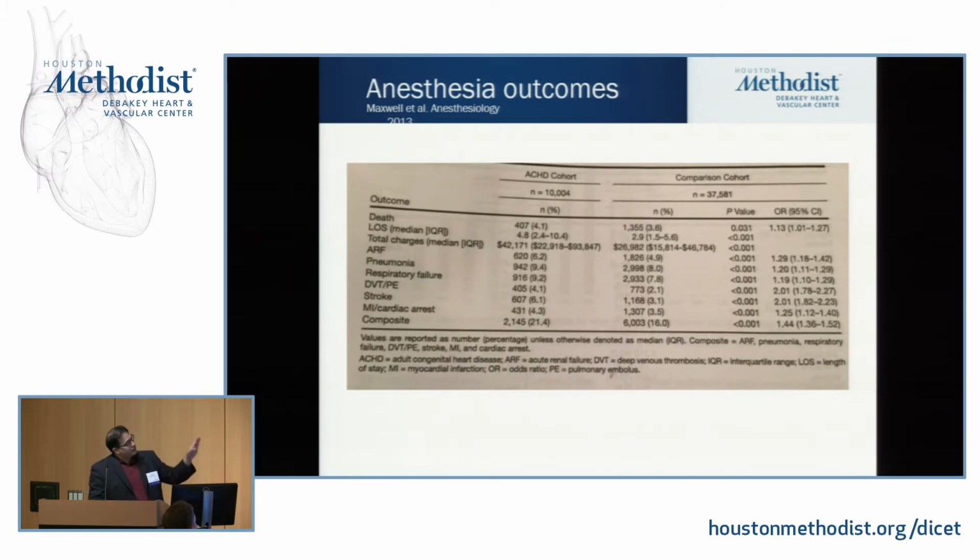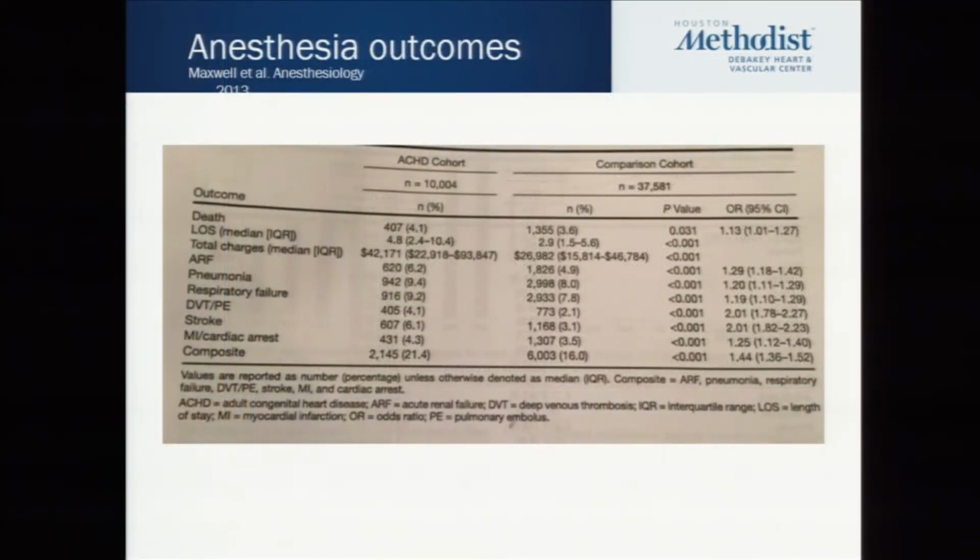On, I guess it's y'all's left here, this is the patients who have adult congenital heart disease. And on the right side, it's being compared to patients having the same procedures, same age, et cetera, but that don't have congenital heart disease. You'll notice that for every single category except death, there's a significant increase in these things happening to the adult congenital heart disease patient. So for example, you're going to stay in the hospital longer, most likely. The procedure and the hospital costs are going to be more expensive. Injury to the kidneys, pneumonia, respiratory failure, just having a DVT, neurologic complications.